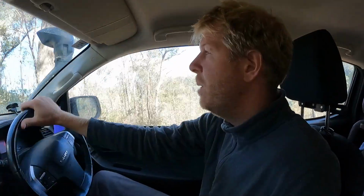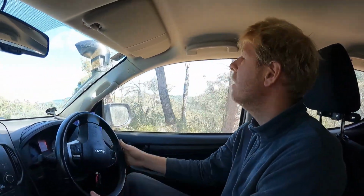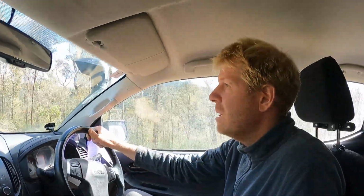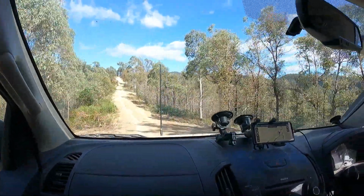So we're on the Moonlight Spur track. We're just kind of guessing where we're supposed to be going. This is about the right sort of difficulty for us. A couple of nice creek crossings, a few holes and ruts, but not so much that you're going to rip panels apart. Anyway, see what we can find. Continue on Moonlight Spur track for 10 kilometres.